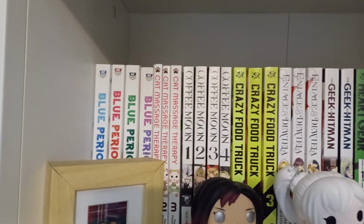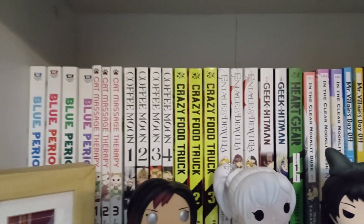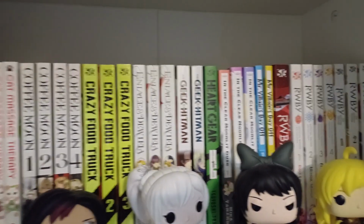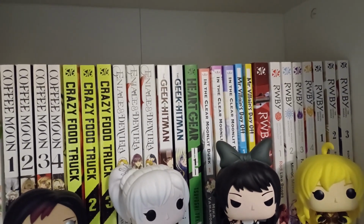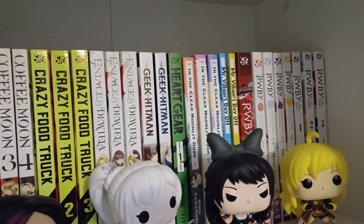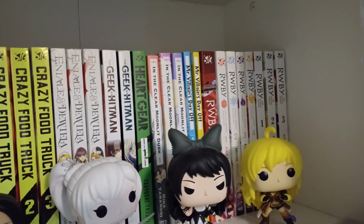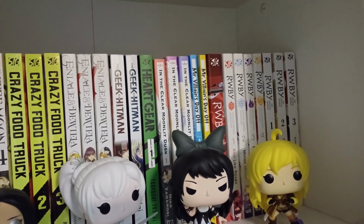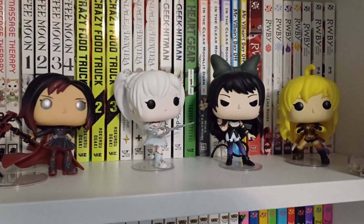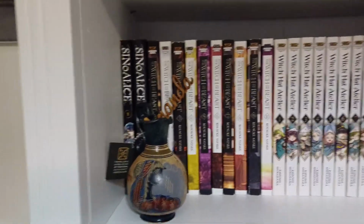So starting off with Blue Period, got Cat Massage Therapy, which is fun because they're in colour, Coffee Moon, Crazy Food Truck, Annalene Duella, The Geek X Hitman, Art Gear, In the Queer Moonlit Dusk, Mr. Villain's Day Off, all the Ruby manga minus the last anthology. Still haven't collected that one for some reason, don't know why. Obviously with the Ruby pops to match where the Ruby manga is. On to the next shelf.